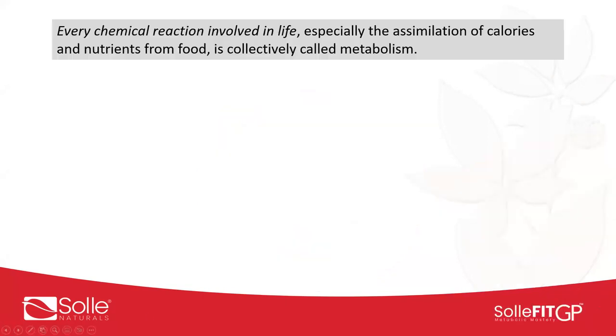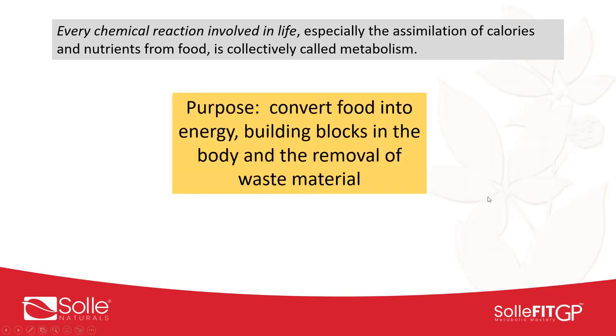Did you know that every chemical reaction involved in life, in particular when it comes to using calories and nutrition from foods, is collectively called metabolism? Most people do not understand that concept. This becomes important when we're going to explore the idea of enzymes and how they are going to help you benefit more with your new SolFit GP formula.